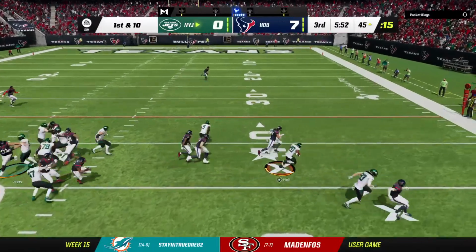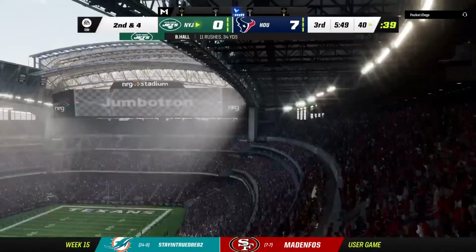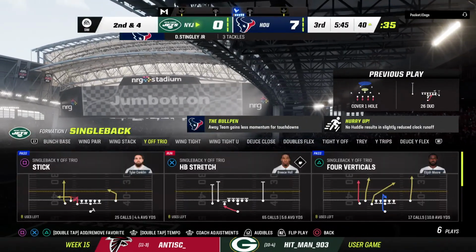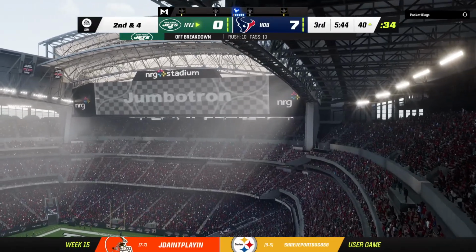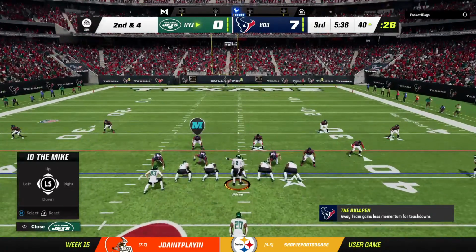Hall will give it up the middle. He'll get a nice chunk there on the first down run, and it's 2nd and 4. They've created a nice sustained drive off of plays like that. A nice strong run there that keeps them advancing the ball. The last run got 6, now 2nd and 4.